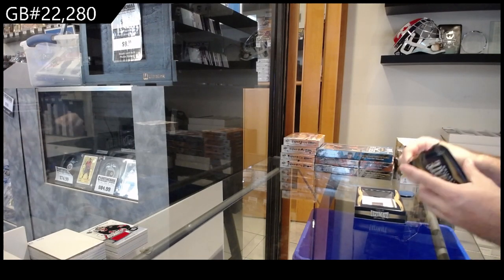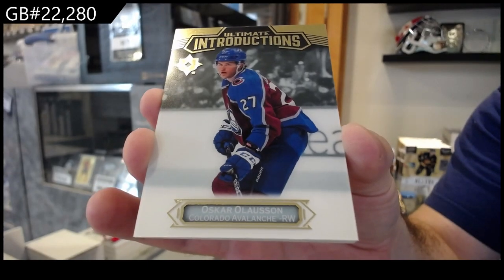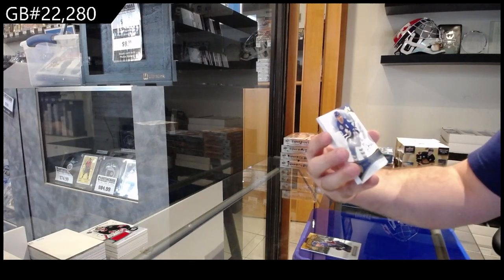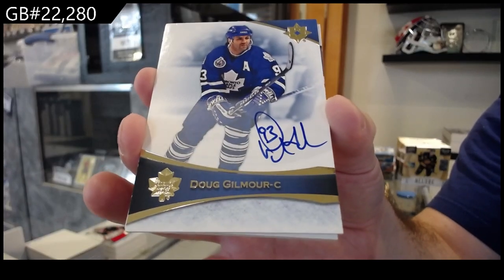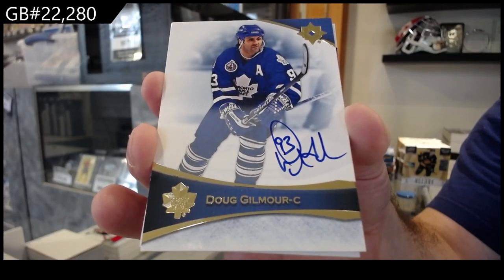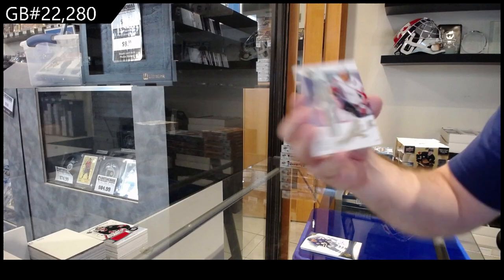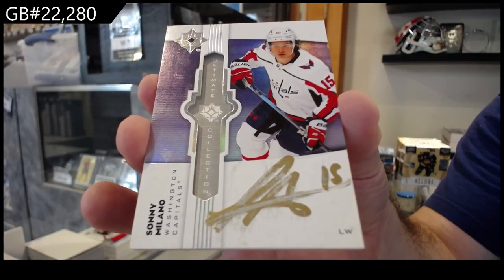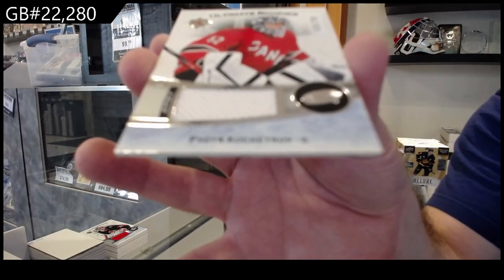Awesome carry. It is. It is an awesome carry. We've got an introduction to Olsson for Colorado. Nice base auto, maybe short print, no idea. Doug Gilmore for the Maple Leafs. Doug Gilmore for the Leafs. Ultimate Emblems of Milano for the Caps. And we've got a $7.99 Kochetkov for Carolina.